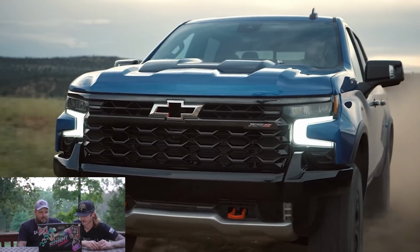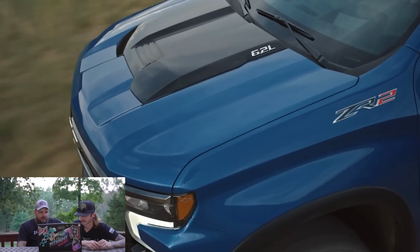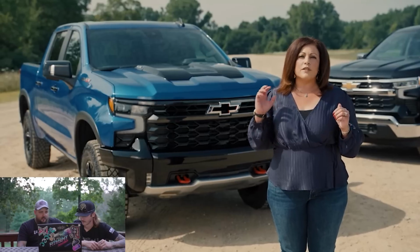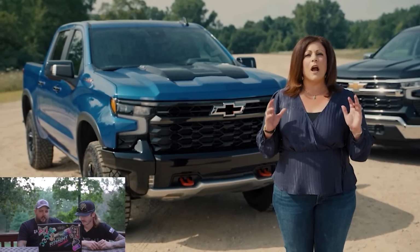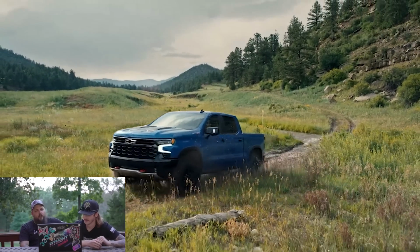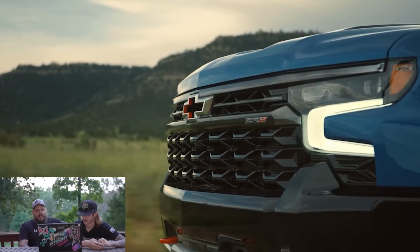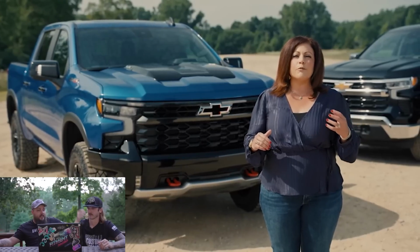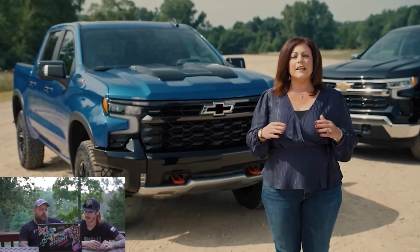As a trail runner or a rock crawler, this truck is fantastic. But the ZR2 is not just a one-trick pony. After a full week of off-roading, our customers can go to work or take their kids to school on Monday in comfort. It almost looks to me like it's supposed to compete with a Tremor. Now I know this is a half ton, but it seems to attack that same market. It's like, hey, whip your truck off-road on the weekends, but then also drive it to work Monday through Friday.